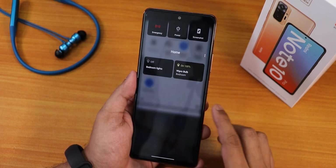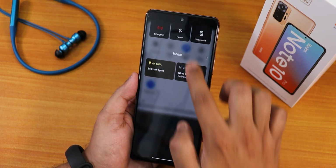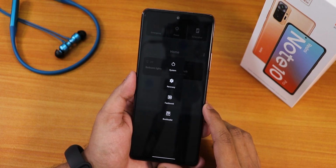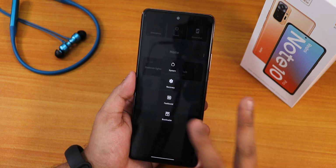We do have this Google Smart Home Controls, and that is working fine. Also we do have the restart option over here, like the advanced reboot option I mean, and you can directly reboot to the recovery or fastboot from right here.